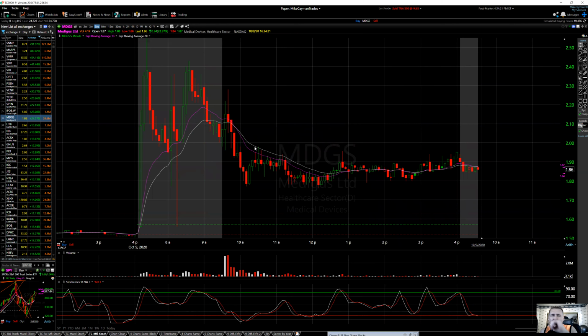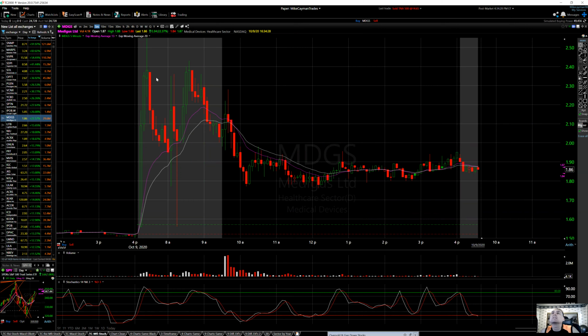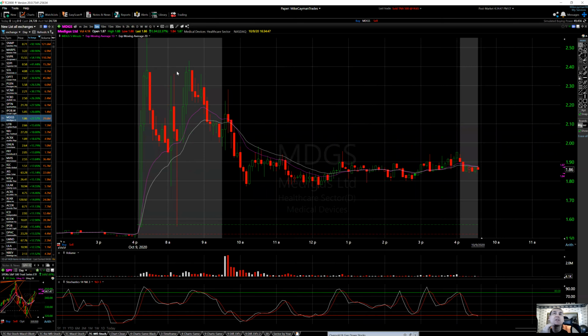MDGS, total garbage. Look at this. This is what I stay away from. Shot up way early, 7 a.m. Came all the way back and forth, double top, looks like a triple top. Very, very huge chunks taken out in these charts, these candles. These are big, massive candles. Then we come down, try at the open here. You can see it's not going to move here. You can just tell one of them charts.